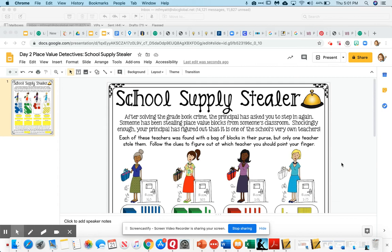Today we're going to be looking for the school supply stealer. After solving your grade book crime, the principal has asked you to step in again. Someone has been stealing place value blocks from someone's classroom. Shockingly enough, your principal has figured out that it is one of the school's very own teachers. Each of these teachers was found with a bag of blocks in their purse, but only one teacher stole them. Follow the clues to find out which teacher you should point your finger at.